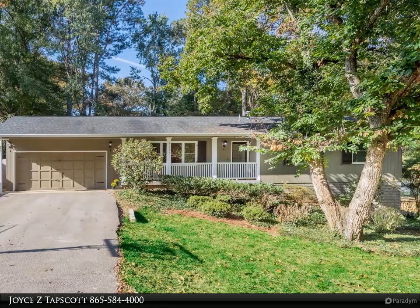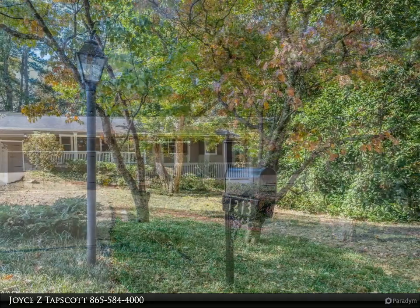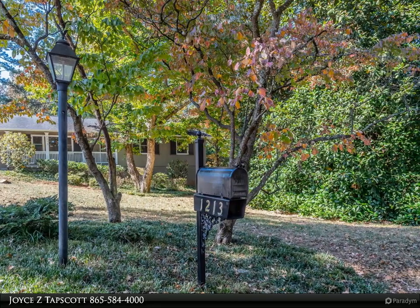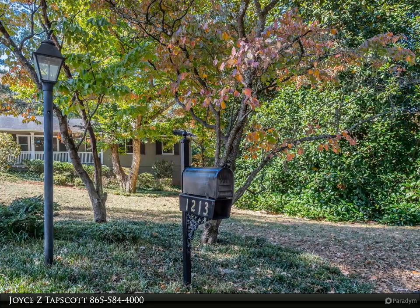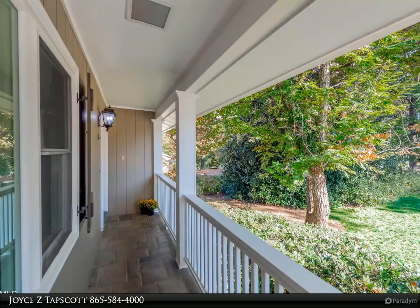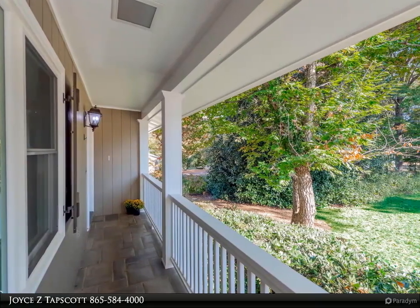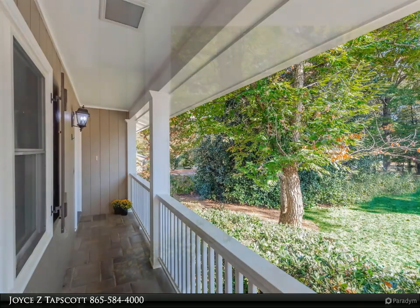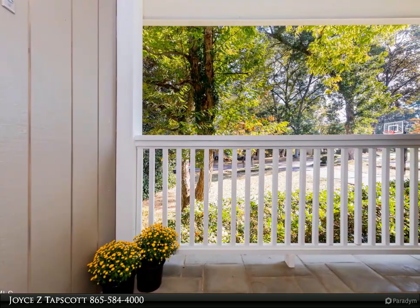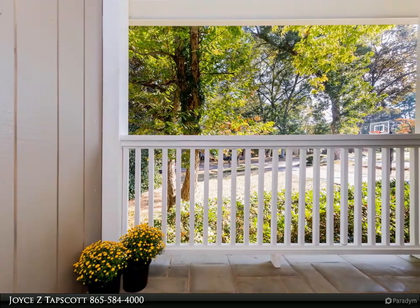Welcome to the lovely Forest Brook Community, an established neighborhood of long-term residents and older traditional homes renovated with character and charm. Enjoy life in Forest Brook and imagine living in this four-bedroom, three-bath brick and hardi board basement ranch home with a beautiful private fenced backyard and mature landscaped beds and trees.